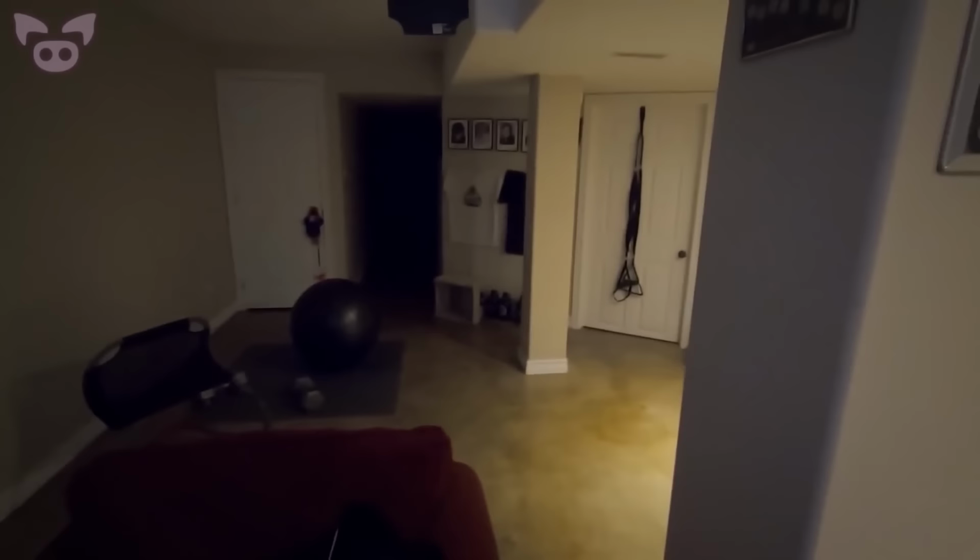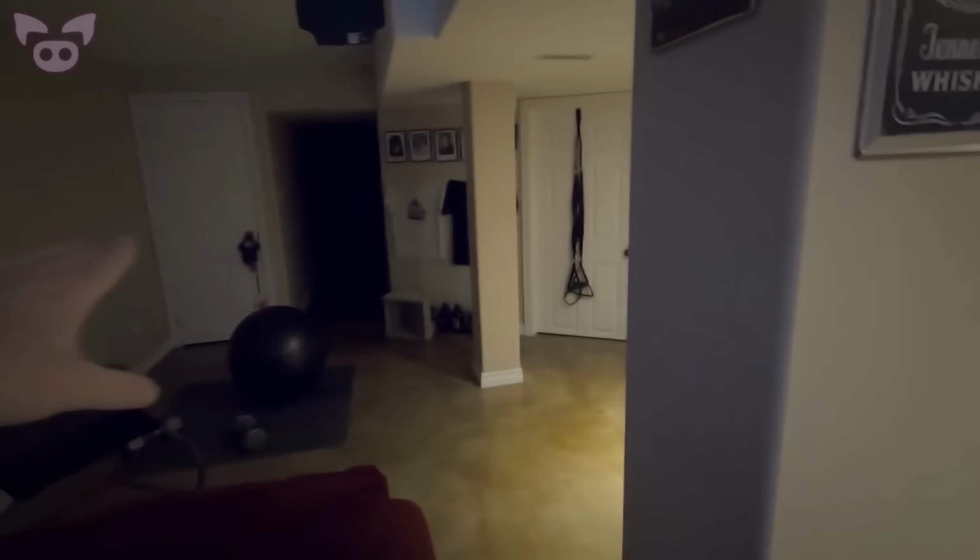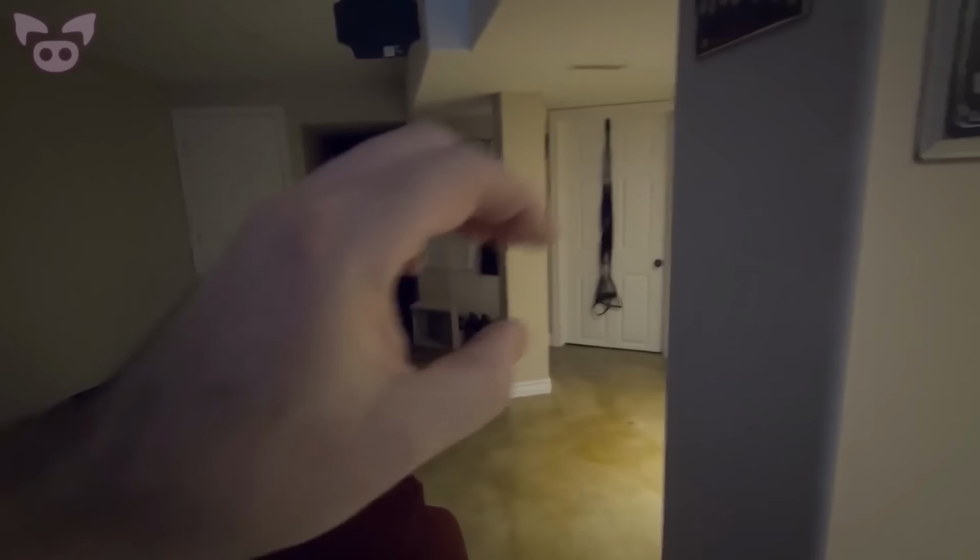Always over there in the corner of my eye, I can see something like that, like black like that, just go zip, zip, zip like that, always over the corner of my eye.